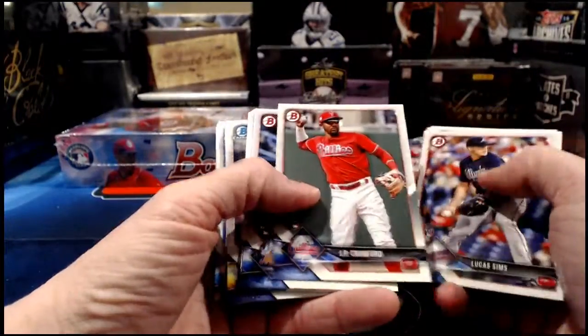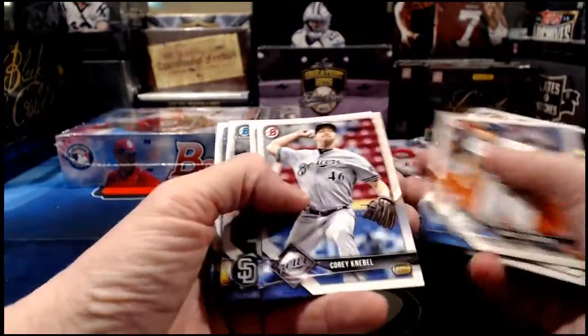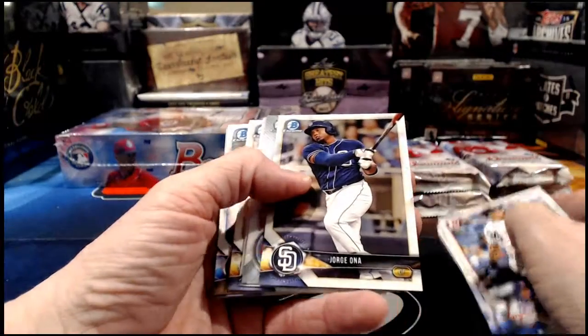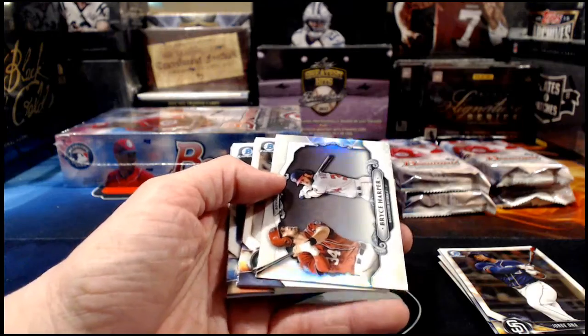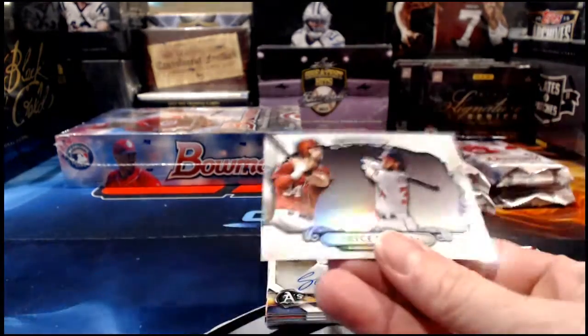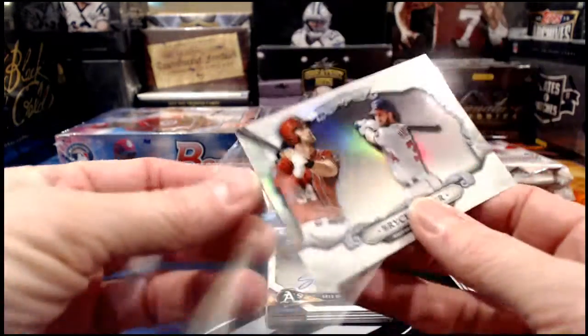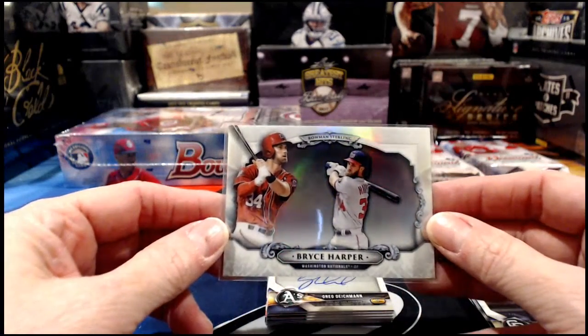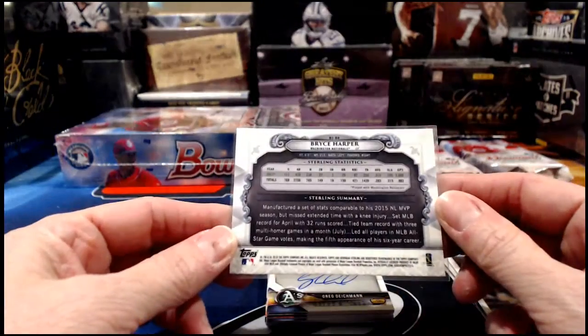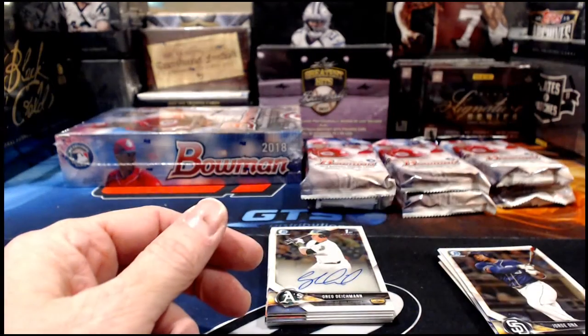But the stuff that comes out of Game Day Greats is usually pretty good. It's actually usually really good. And ditto, when we get to the Leaf jerseys, those typically are also pretty nice hits the vast majority of the time. You don't get a lot of stuff that you'd be like, I'm not too wild about that. It's usually pretty good. Bowman Sterling continuity is Bryce Harper.